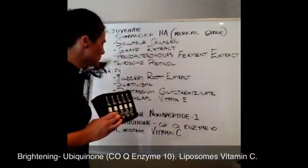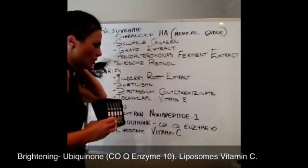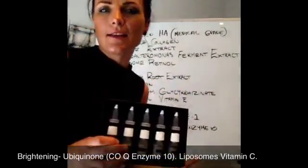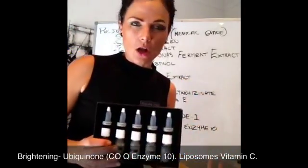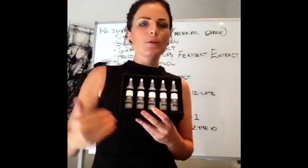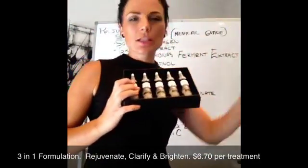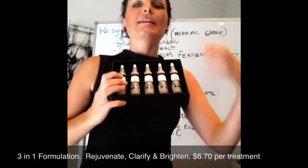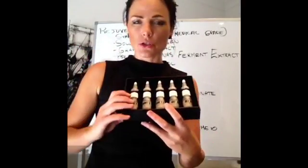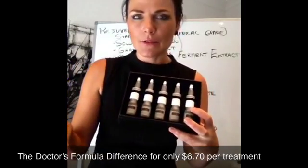We've got UV coenzyme Q10, all the models are using it, great at giving that glow to the skin, and we've got your liposomes of vitamin C, again encapsulated, high quality vitamin C to stimulate collagen and elastin production. So with this, it's an all-in-one formulation. Acne, brightening, rejuvenation. You don't need lots of different boxes of serums. This has got everything in it. It's doctor formulated. It is high strength. It's a high strength oxygen serum. So why would you go out and spend more and buy a lot of different boxes when you've got it all in one?